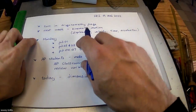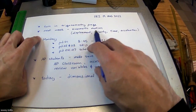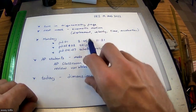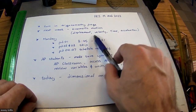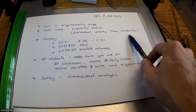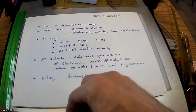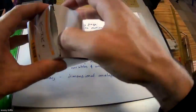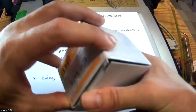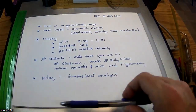So speaking of next week, we're going to finally get into kinematic motion. I've got a lab lined up for you guys that involves Hot Wheels cars. So displacement, velocity, time. Acceleration is a rate of change of velocity. It's like, what's the rate that you're speeding up or slowing down? And remember, I've got this new equipment never used before, so we're going to get to do some things with this lab that it's never been done before.